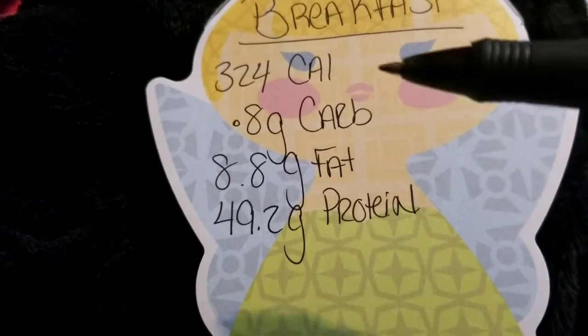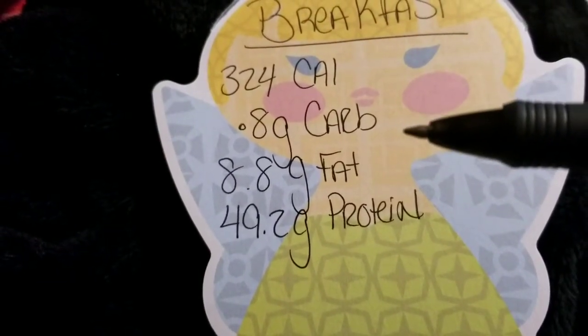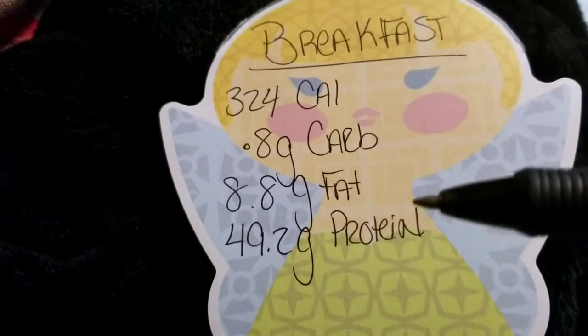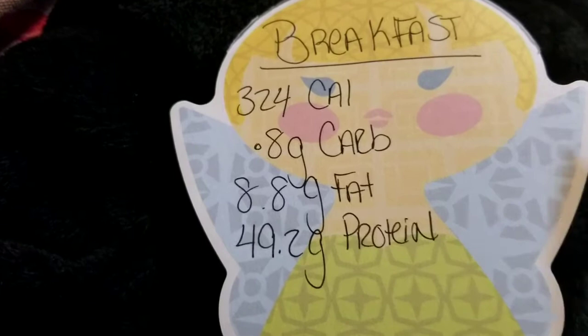For breakfast, I had 324 calories altogether, 0.8 grams of carbs, 8.8 grams of fat, and 42.2 grams of protein.